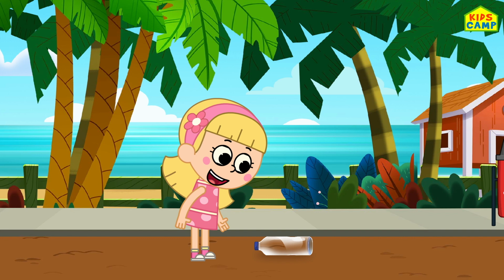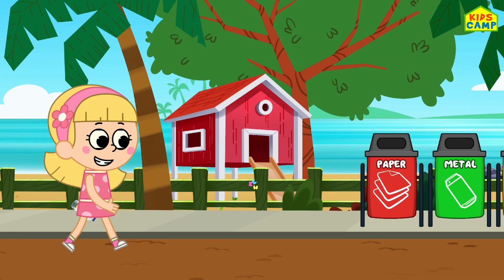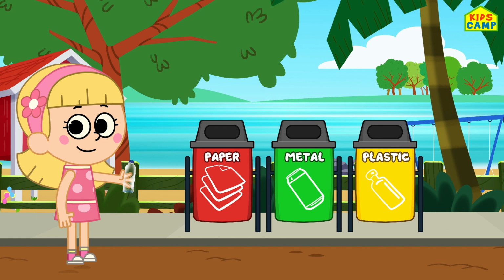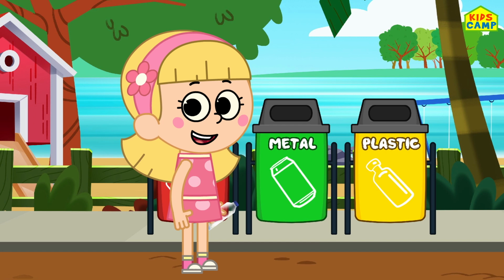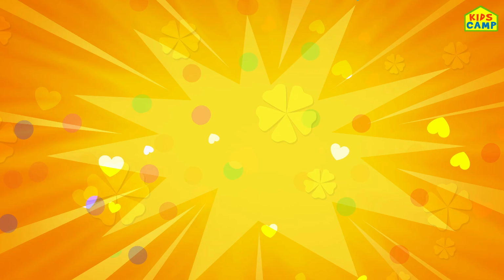Trash can, trash can. Let's put it in a trash can. Help me find the right one. Come on, kids, let's find a trash can. Does it go into the paper can? No, no. Does it go into the metal can? No. What about the plastic one? Yes, yes. Feels good to clean up, doesn't it? Yay!